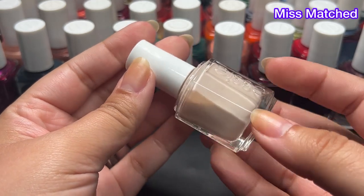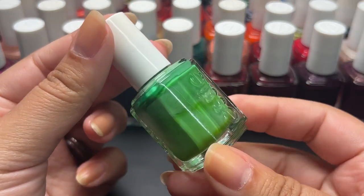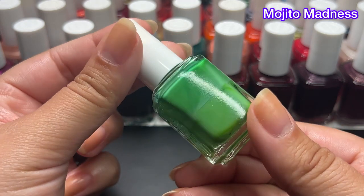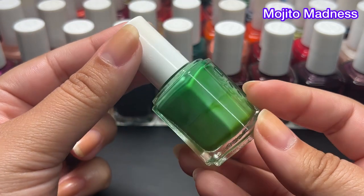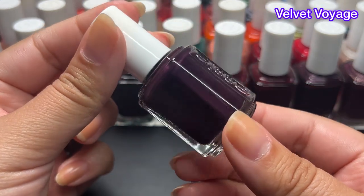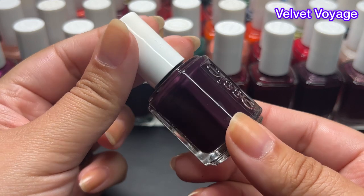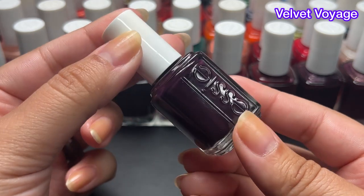This is a sheer polish, you can tell just because of the way it looks in the bottom. Next up, we've got Mojito Madness, and this one needs a really good shake. I did try to shake it up a bit, but it just needs an even better shake. Next up, we've got Velvet Voyage, and again, this is another plum color. It is not black, even though it may appear to be black on camera.